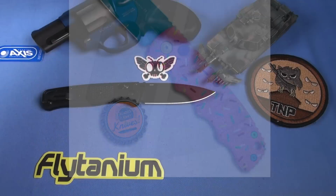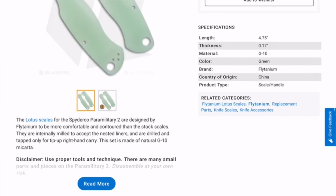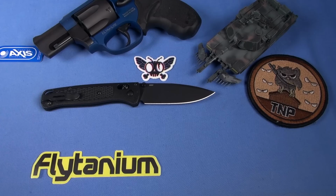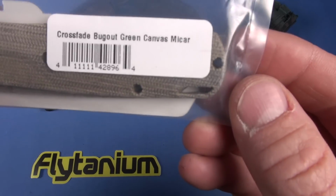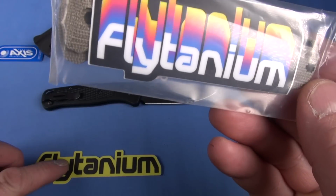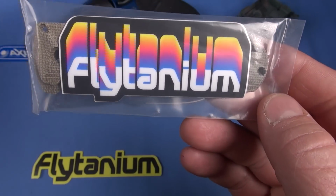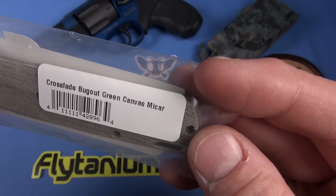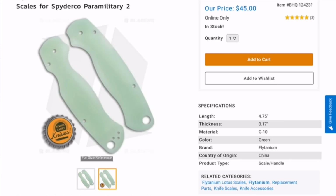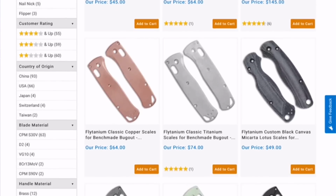So maybe you want to amp up your Bugout. Here's how you do it. You go to, I'll probably put links to Blade HQ, to some of their more popular scales, and you'll get a set of scales. They'll look like this. So here's Bugout Green Canvas micarta. It'll come with a fun sticker. The stickers are all different. There's one. Here's a different sticker. It's going to be a box of chocolates. You don't know which one you're getting. And these are, I believe, made in the US, precision milled to fit your Bugout. Or Spyderco. They have Spyderco ones too. I'm going to show you several sets for Spyderco Paramilitary too.